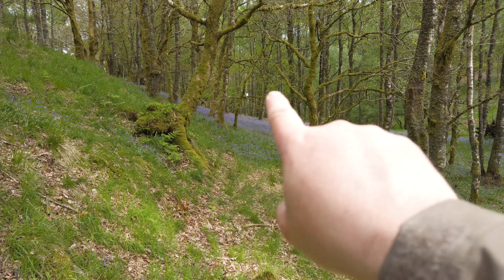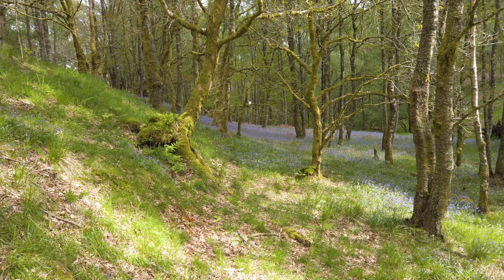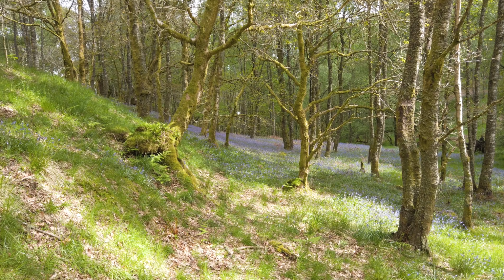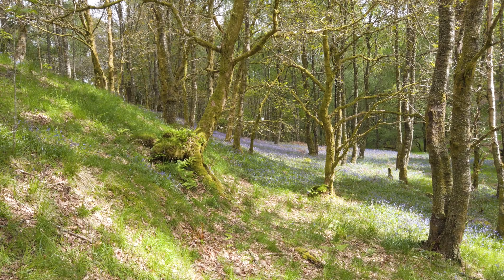I'm hoping the mic on this camera picks this up, but we've got at least one, possibly two cuckoos on the hill opposite, and every now and again you hear them calling out. You've got these two trees forming an arch, and when the light comes through, it lights up those bluebells in the background. That's beautiful.